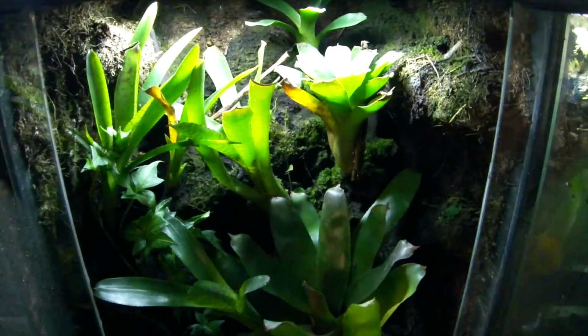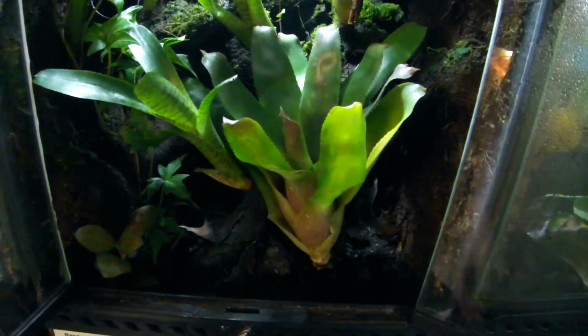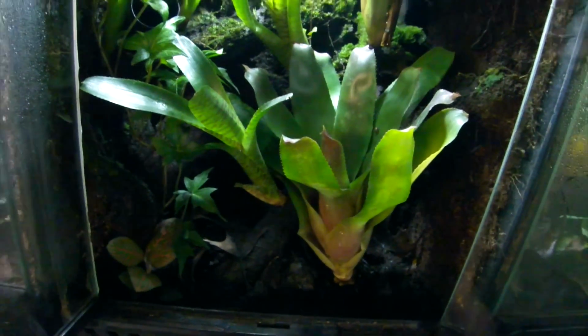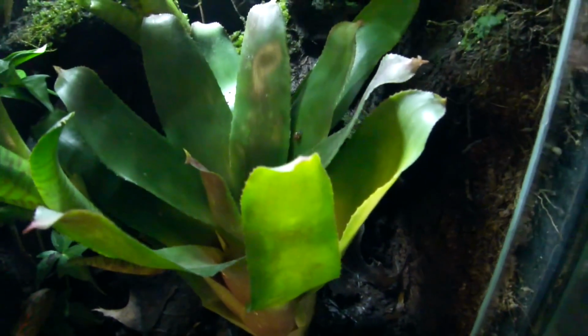I don't think we're gonna be able to see any of the dart frogs. Take a quick look. No, I don't see any. I don't see any of the dart frogs right now, but their tank is looking awesome. I moved this bromeliad in there just because it wasn't doing very well where I had it. It was starting to shrivel up a little bit, so I figured I'd put it in a nice humid environment, and it's starting to pick up again, so that's awesome.